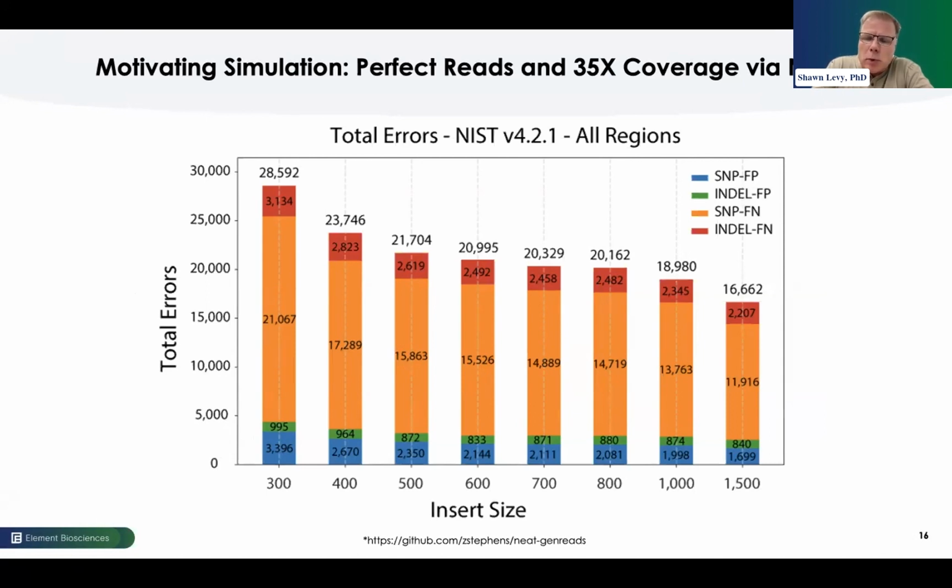So the reason this is important is that simply by increasing insert size in a library in a genome as complex as a human genome, you can gain quite a bit of performance in SNP discovery or SNP detection.